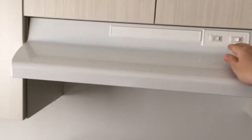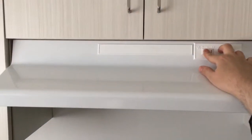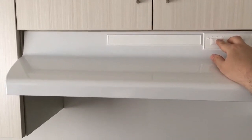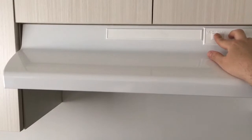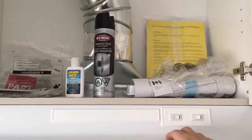Next we have the fan for the stove. There's the on light switch. The fan has two modes, low and high. That's low mode. Not too bad. That's high mode. Bit better. We have more cabinets up here. Up here we have some info for the stove and the fridge and whatnot.